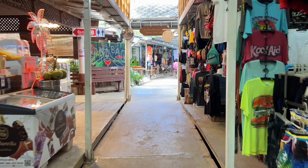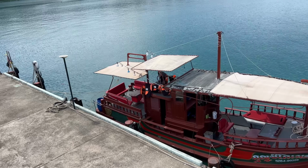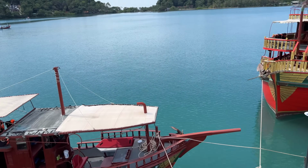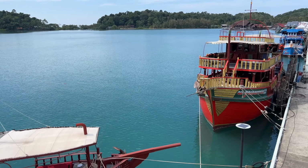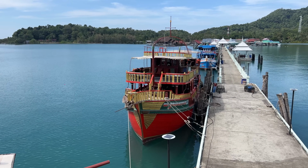Sadly, it looks like tourism still hasn't returned fully to this part of the island. There are very few people here, and there are dozens and dozens of shops. If you're in the area, it's an interesting place to stop by. You can walk to the end of the pier, and also if you're looking for snorkeling trips or day trips, this is another good place where you can take a boat.